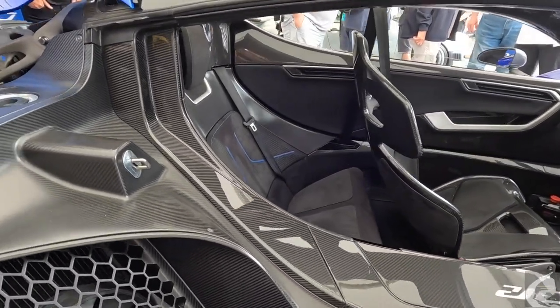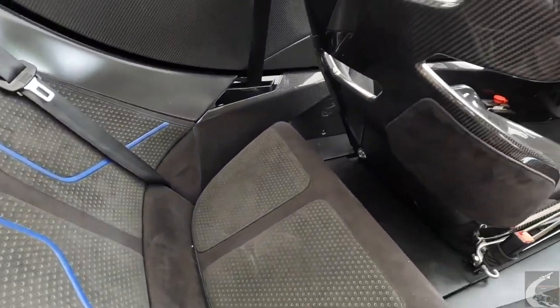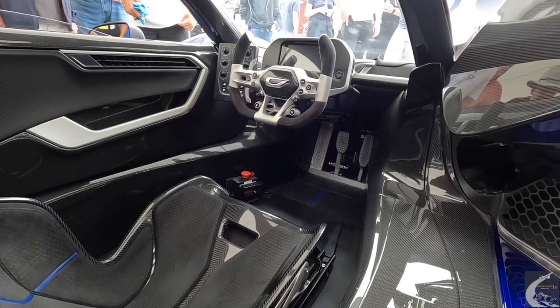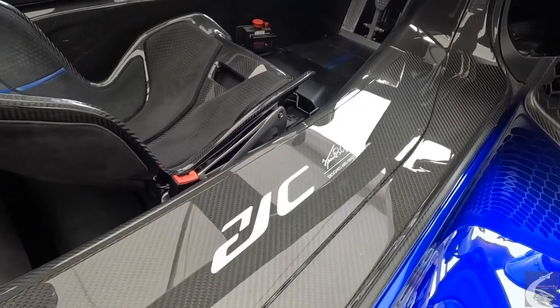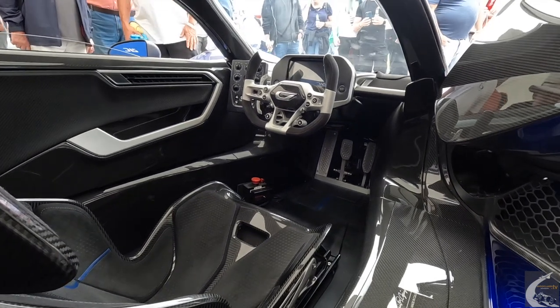One seat in front of the other, and that back seat is a full American size seat. You could fit the largest of people in there. Front seats a little snugger for your fighter pilots. As it says, fighter pilot style seating arrangement. And fighter pilot style steering wheel too.